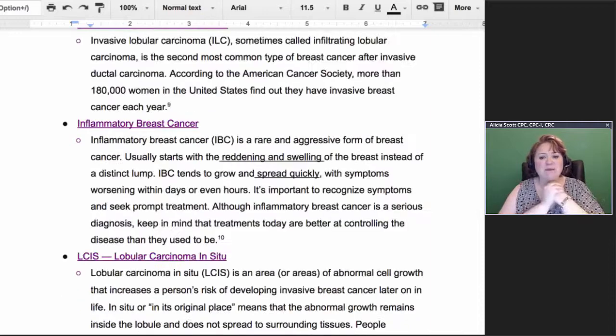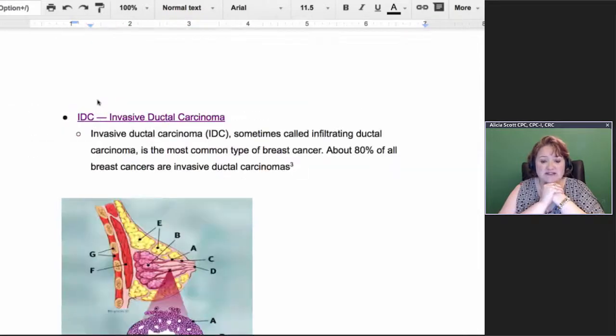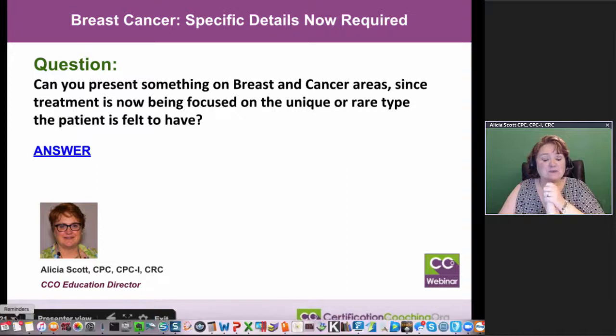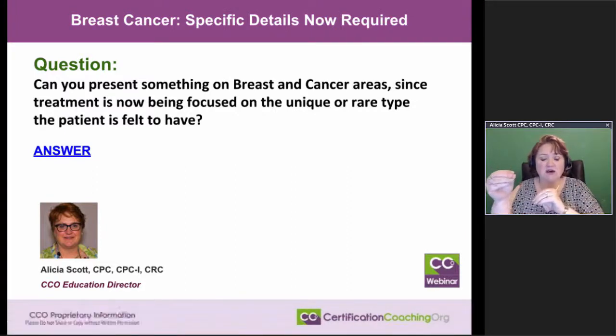So that kind of wraps up talking about the different types of breast cancer. Now that you know what they are and where they occur in the breast, and the names define where they're located, it'll help you with your coding and your understanding of breast cancer.